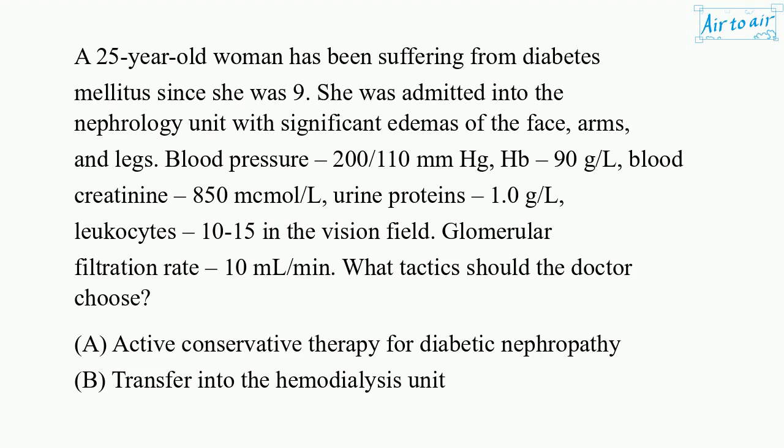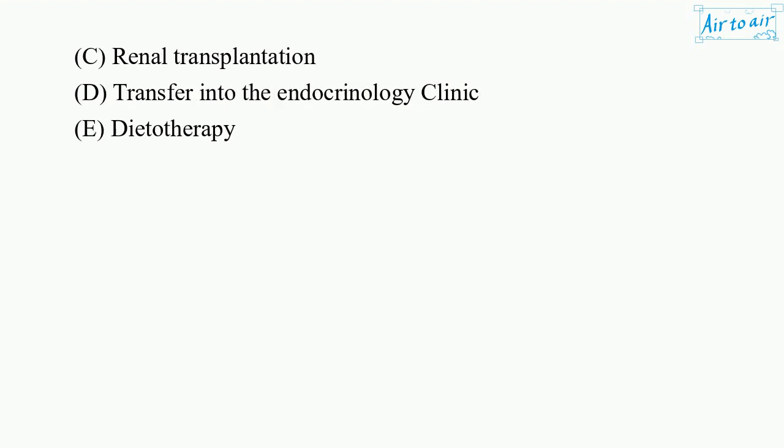What tactics should the doctor choose? A. Active conservative therapy for diabetic nephropathy. B. Transfer into the hemodialysis unit. C. Renal transplantation. D. Transfer into the endocrinology clinic. E. Dietotherapy.